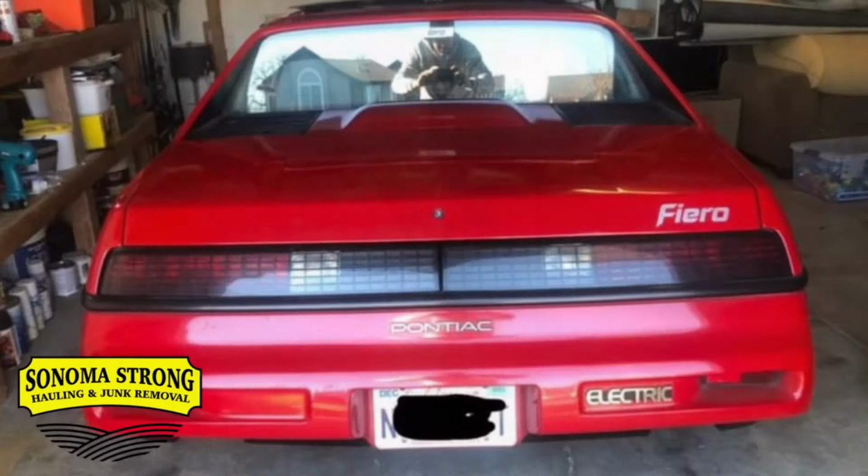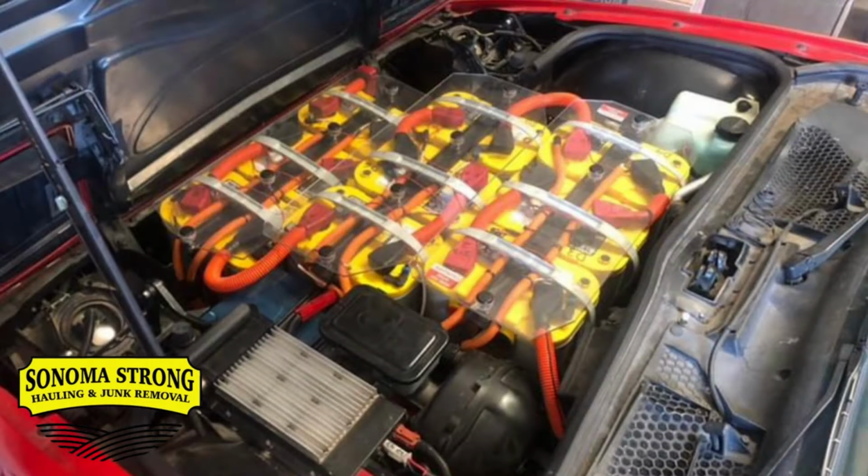Now, our very best junk find we ever found was a guy hit me up when I was coming back from hunting in Arizona. So always make sure you answer your phone, even when you're on vacation. This guy said he had a 1988 Pontiac Fiero electric vehicle. You heard that right, electric vehicle. It had 30 batteries in it and Pick n Pull wouldn't take it. So me and the JoJo went over there. Once I got home from hunting, we showed up.